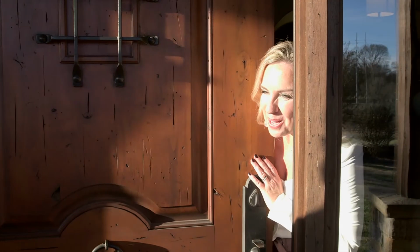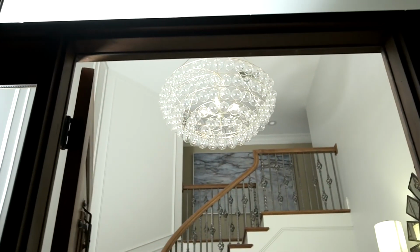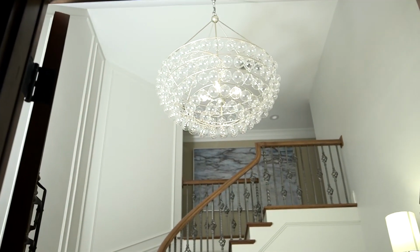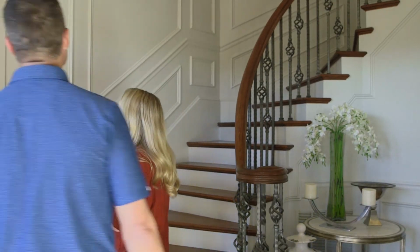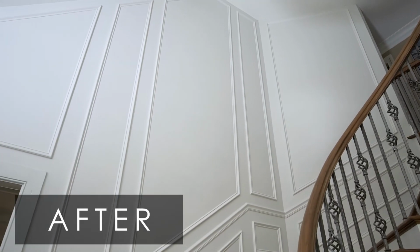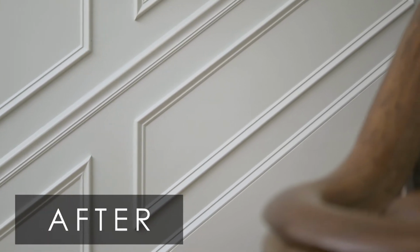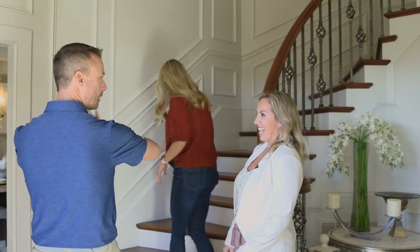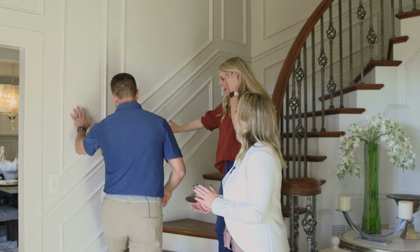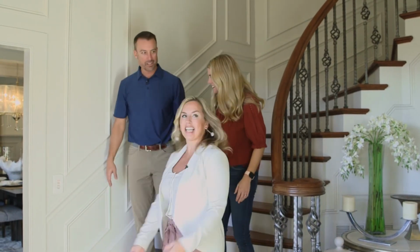Welcome. Hey! Are you ready to see your new foyer? Yes! We are so, whoa! Come on in. Oh my. Shut the front door. This is amazing. Isn't it awesome? It is so much bigger and so much brighter. Oh, I cannot even. Look at the trim. I love the trim. That was just a big giant piece of brown sheetrock, and now it's beautiful moldings and just looks like a magazine.